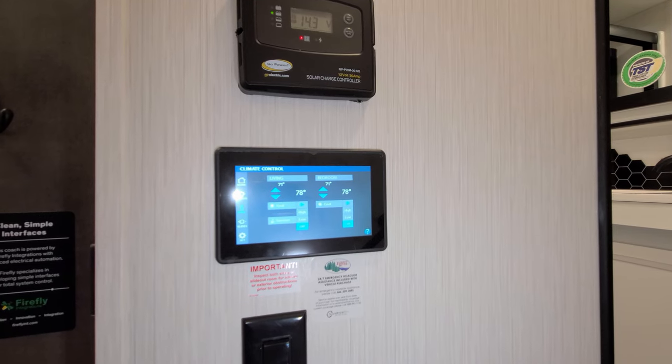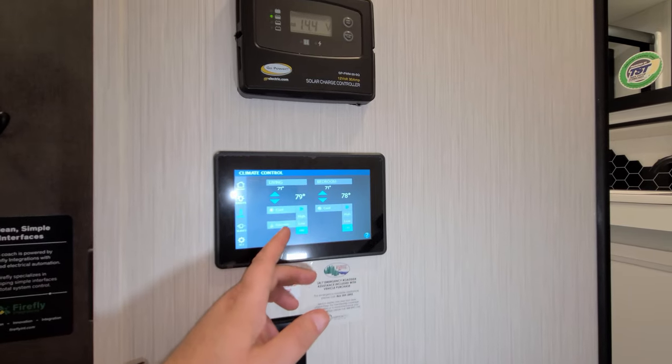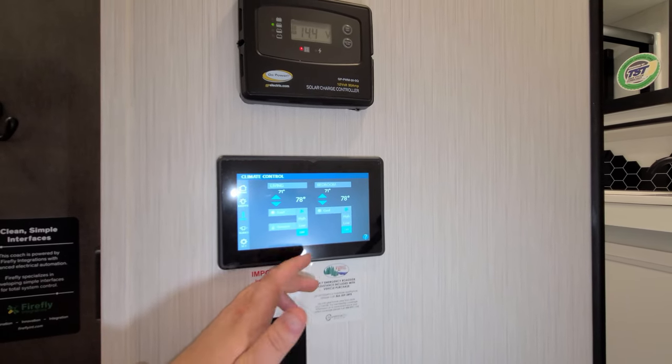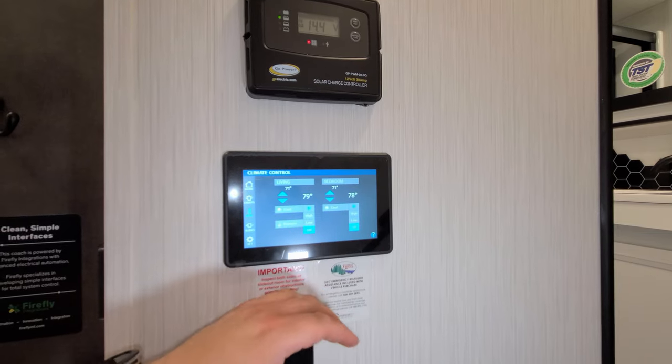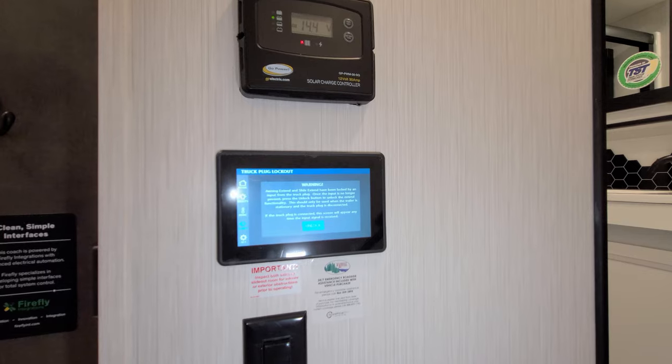Go into the HVAC system here. So I can control AC1, AC2, furnace as well. If you do an optional heat pump or something like that, you could even control something like that as well. Next one, we are slides.